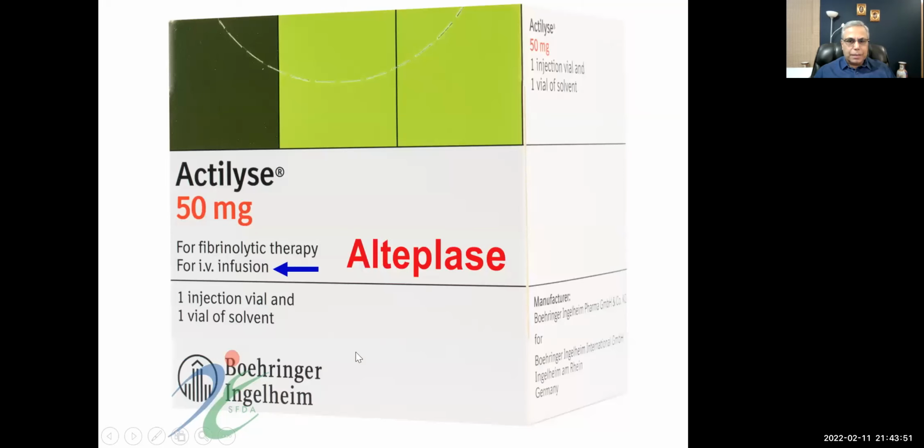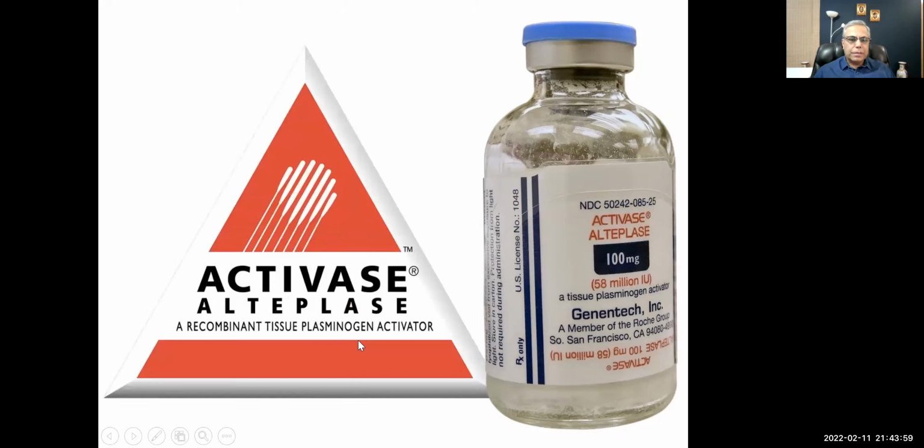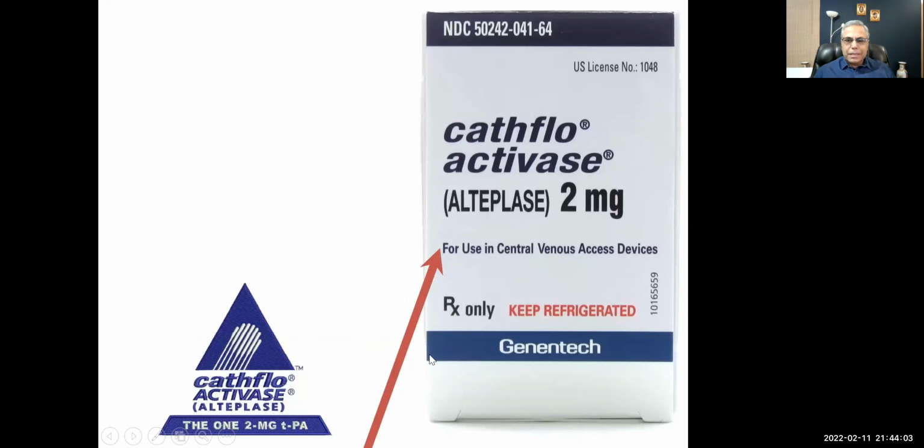So this is a preparation which is for IV infusion. And this is another preparation by Genentech, which makes the most expensive medicines. And this is a very common use, right? For use in central venous access devices. You know, sometimes you have to keep the IV line for a long time. Can you give me any example when you have to have the IV line for a long time?